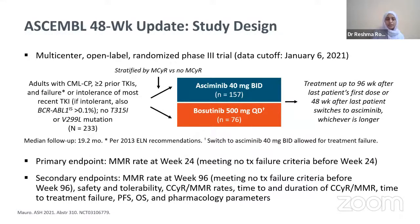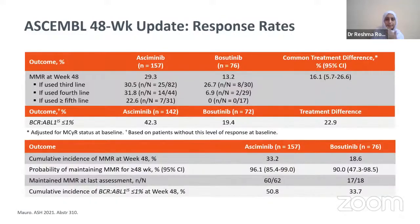So it's good that we have anything else other than ponatinib in such patients, because even patients with T315I do progress on ponatinib. But till we actually get it in the country, the procurement and everything else is still a problem. So it's a comparison between bosutinib and asciminib.